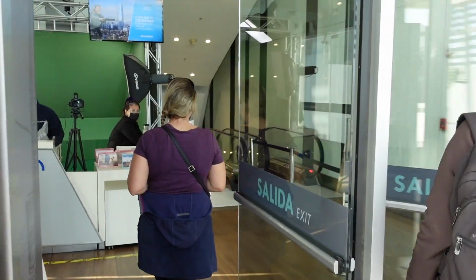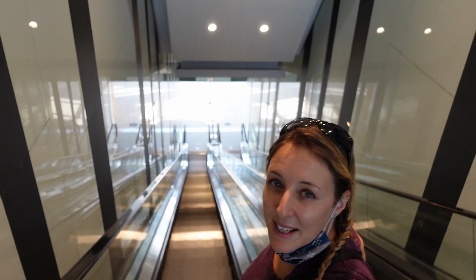Incredible views from the highest viewpoint in South America. Highly recommend the Costanera Center. We're going to head back down now and head off to the next place that we're going to show you guys. Let's go. What goes up?